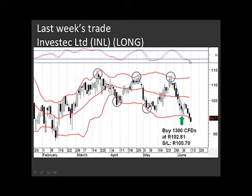So I took that as my cue to go long, thinking we'd get a rally back up to about 107, maybe 108 Rand here. That would have been a nice quick little trade for us. However, unfortunately, the markets have gone into risk-off mode quite aggressively over the last couple of days. You can see that the break up in Investec has failed, and it's come back down.